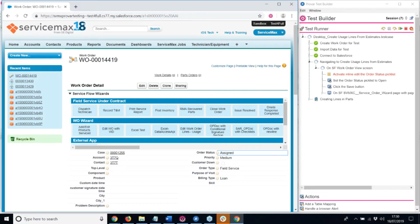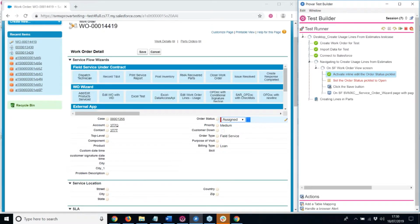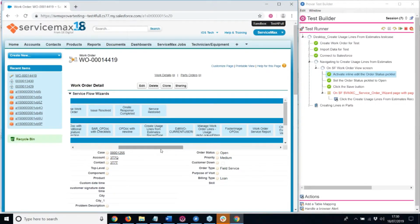When this next step happens, when we right click in exactly the same way as we would for the mobile, we immediately know this is the work order view screen. We've got the order status field, and again, all of this metadata to find things. So we're not relying on unreliable ways of doing this. If we keep on going, it puts it into our inline edit mode. We set our status, we hit save, and now we're moving into clicking into our ServiceMax screens. Now, from a technical standpoint, these are basically a little frame, and it's a Visualforce page.